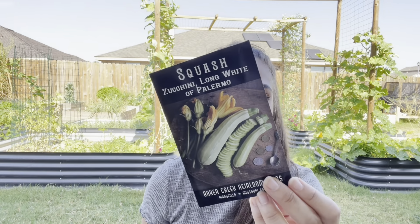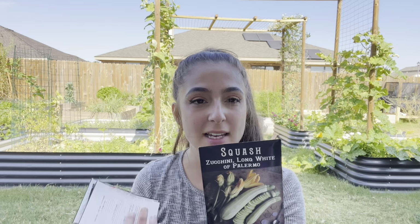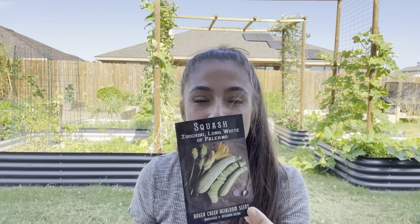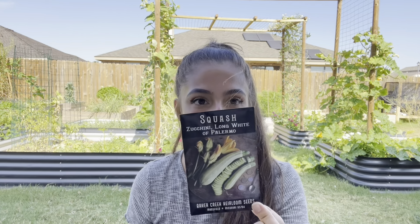So the first thing that I got in this package is a zucchini squash. This is an Italian variety from Palermo. I really liked the light green color. I liked what I was reading about it in terms of the early days to maturity. Because I have such a problem with squash vine borers, I really need plants that are going to produce quickly because I might have to get them out and get new ones in the ground.